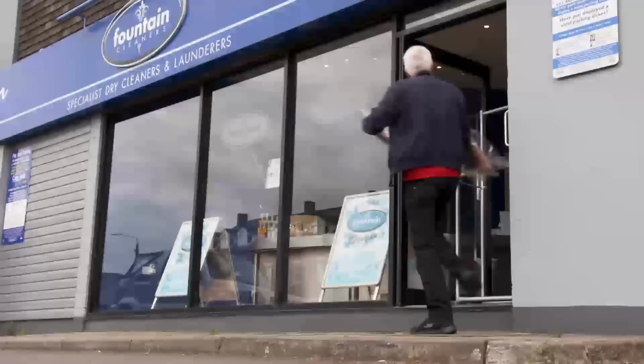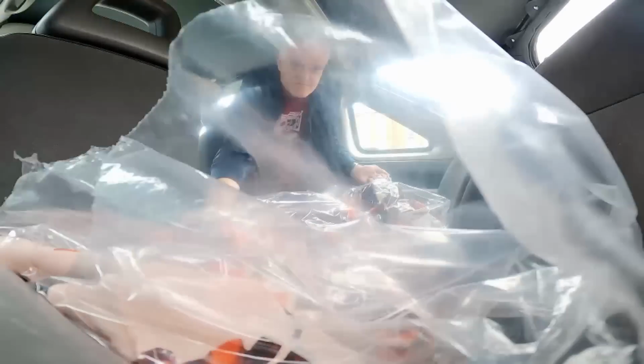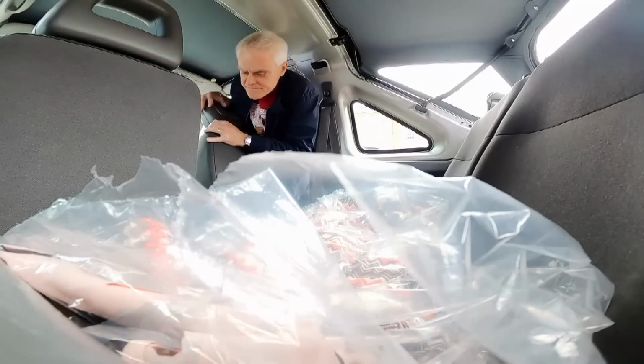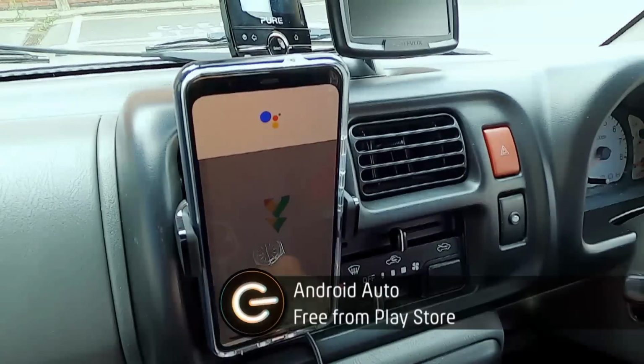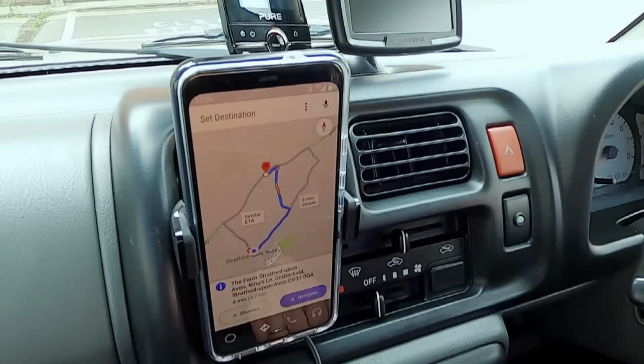After picking up the laundry... Yes, great. I want to try out another piece of in-car voice-controlled tech to see if it's any better than glitchy Alexa. Android Auto. The app has similar functionality to the Echo Auto, but Google's in charge here.